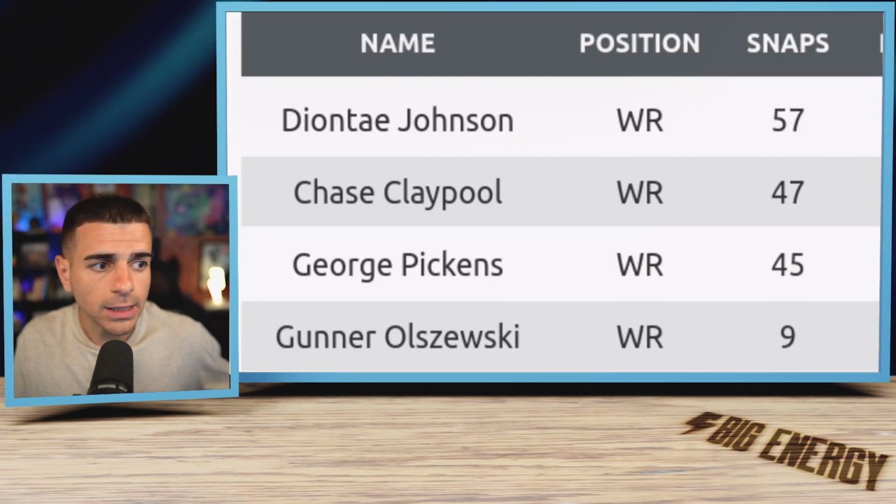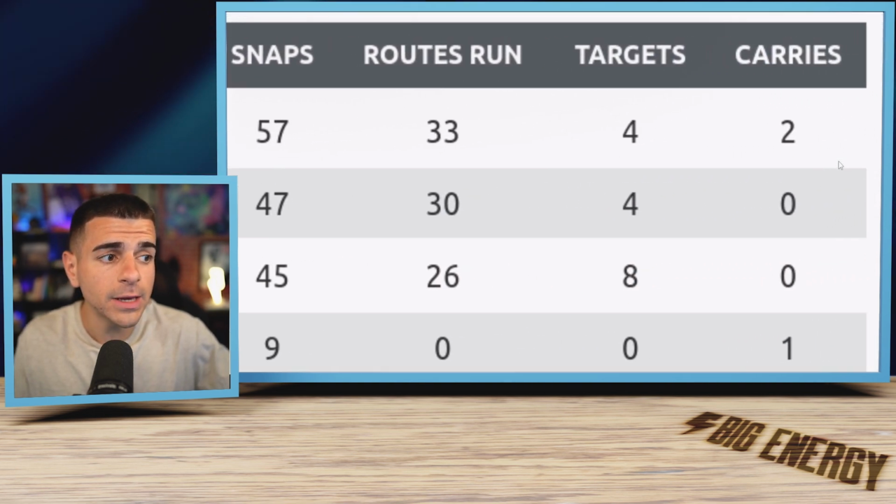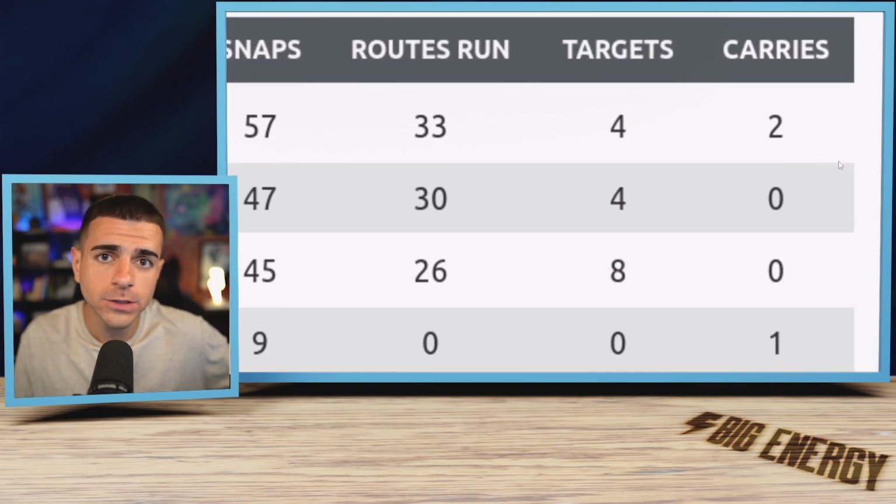Pickens yet again is seeing an elite role in this offense, playing over 70% of the snaps each week, but now this week he led the team in targets. 8 targets, he now has 15 targets the last 2 games. So now here's what you need to know. Pickens benefited immensely from Kenny Pickett getting in the game.